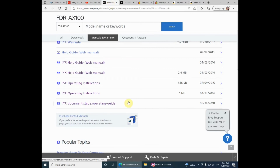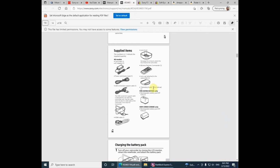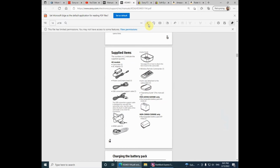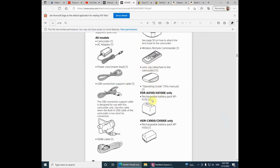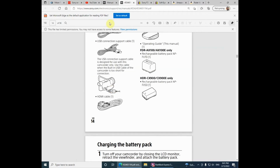Also, the help guide is available, and this was published in April 2014. This was the operating instructions, and that's the PDF document which lists all of the contents of the package, and it's very useful. It has a lens hood, remote control, a lens cap. It can have two types of batteries. This is the FV70, which the AX100 comes together with. That's the instruction still available from the Sony website.